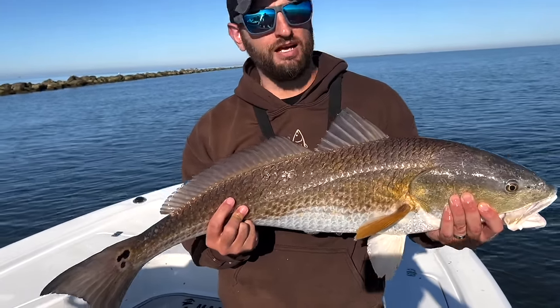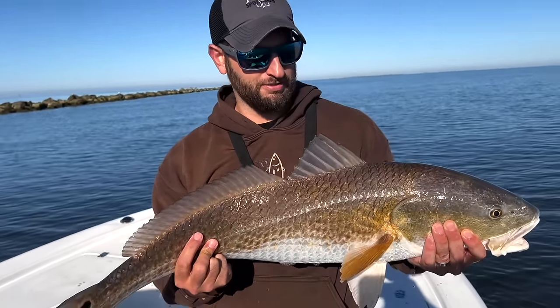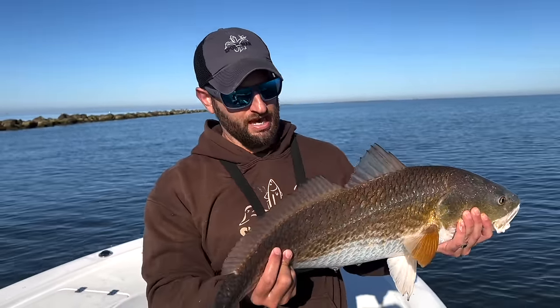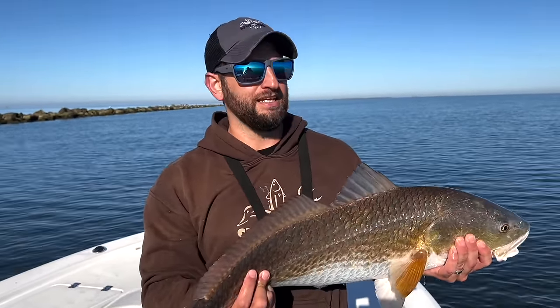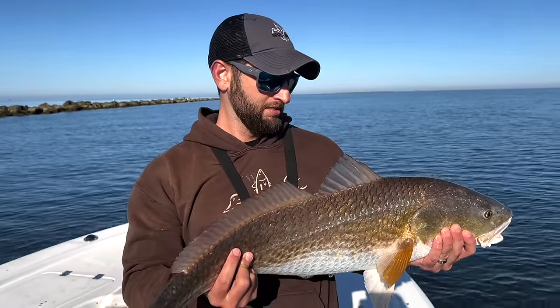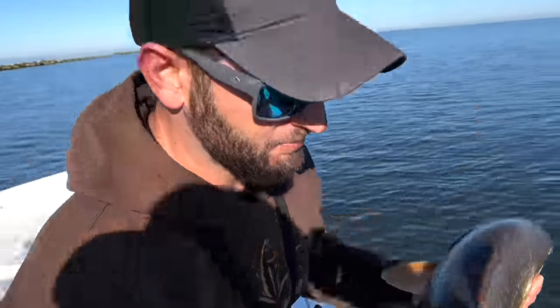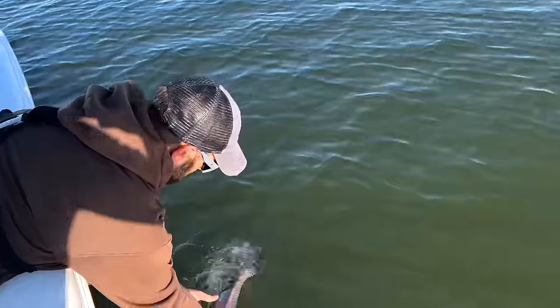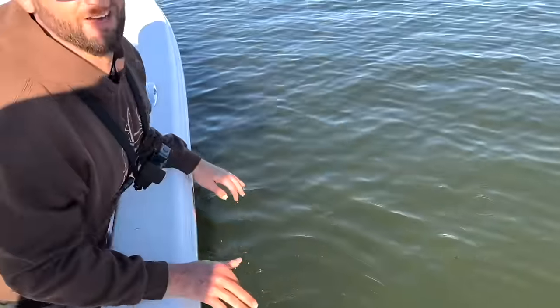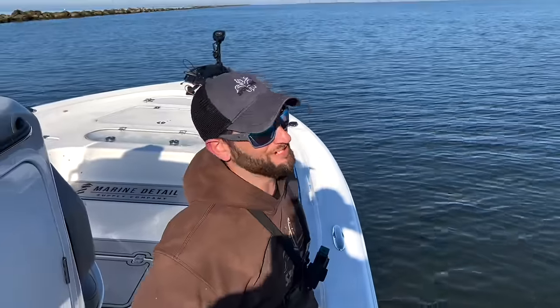And they like those rocks, these rock jetties, just as much as the sheep's head and the drum. This fish is a breeding size. He's got easy access to the Gulf to do his thing during the spawn, or she. So we're gonna put it back and let it go make some more babies for us. There it goes. Man, oh man. I love redfish, y'all.